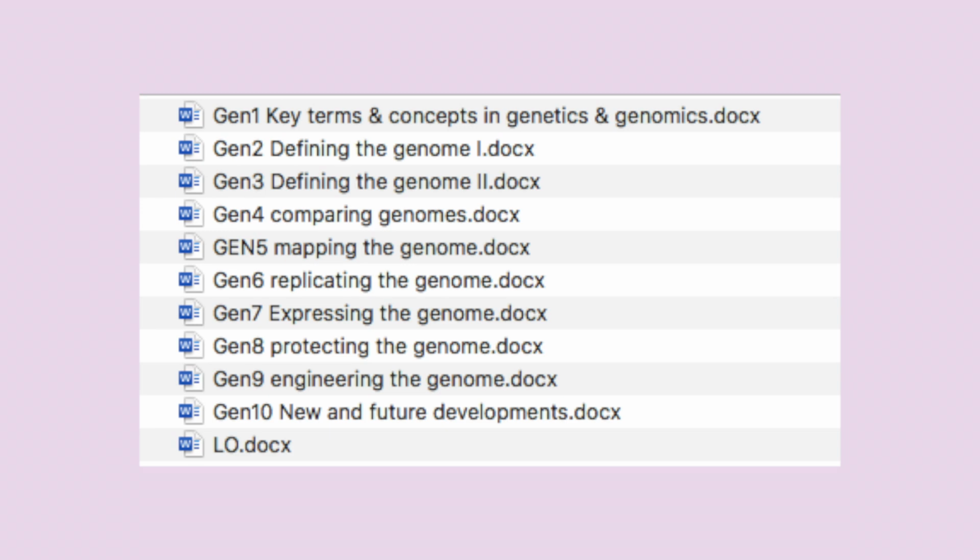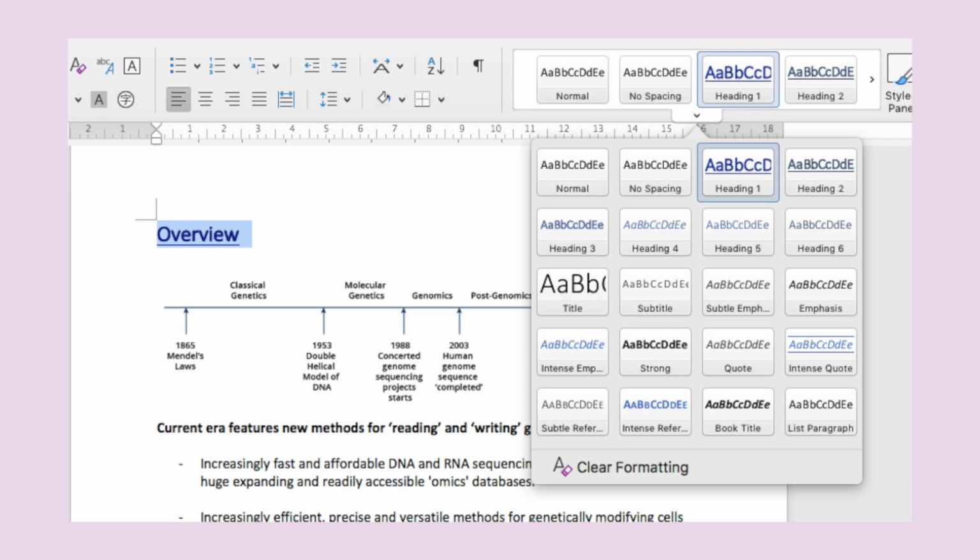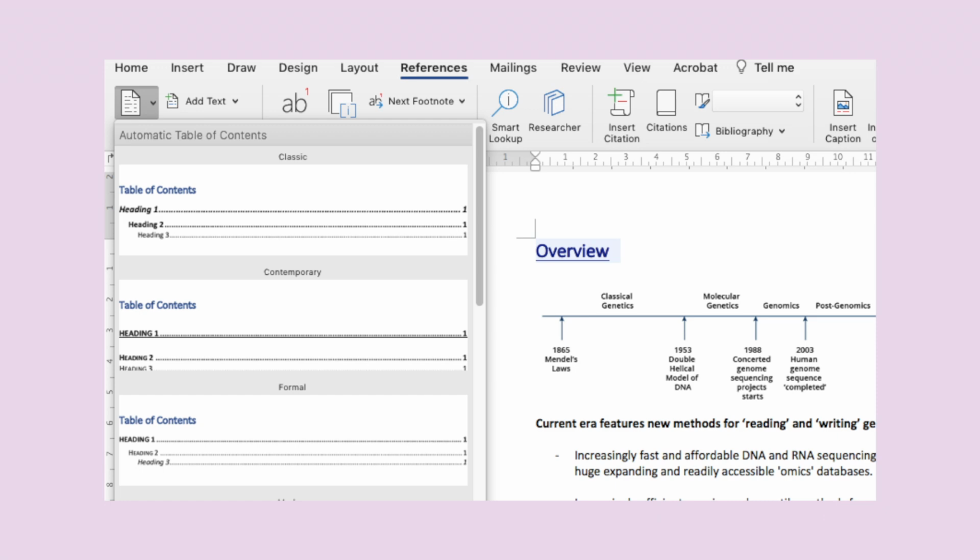If you ask me what apps I would recommend, I personally found it useful to just use a Word document for each e-module. The reason for that is because I can mark sections as headings at different levels in Word, and then if I click onto the References tab, Word can generate a table of contents automatically.